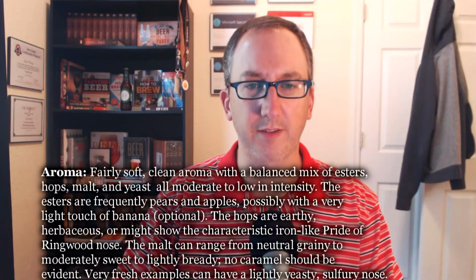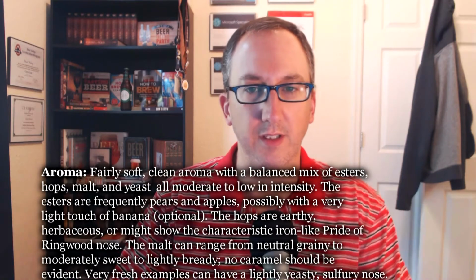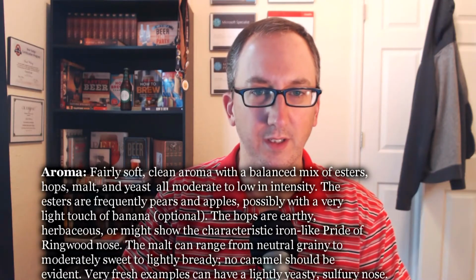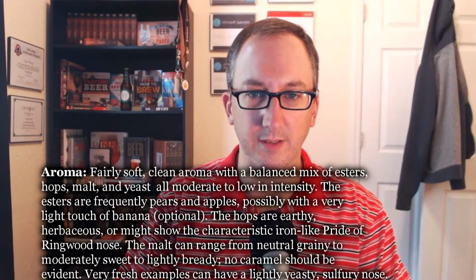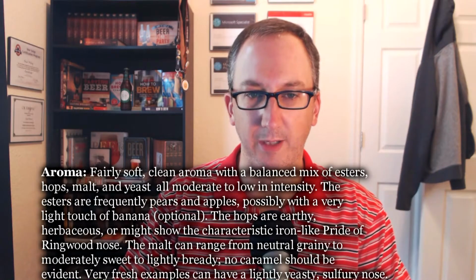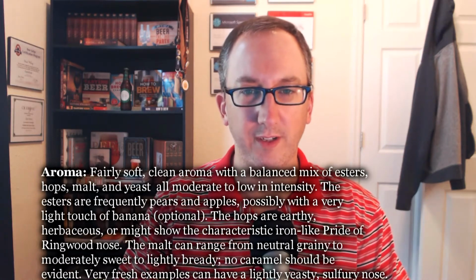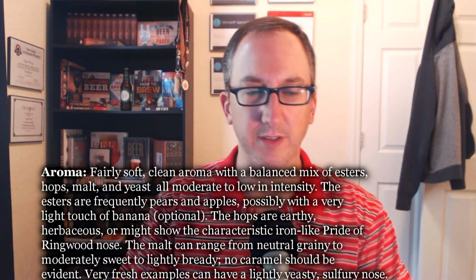Specs. Aroma: fairly soft, clean aroma with a balanced mix of esters, hops, malt, and yeast. That's kind of redundant to say esters and yeast. All moderate to low in intensity. The esters are frequently pears and apples, possibly a very light touch of banana, optional. The hops are earthy, herbaceous, or might show the characteristic iron-like pride of ringwood nose.